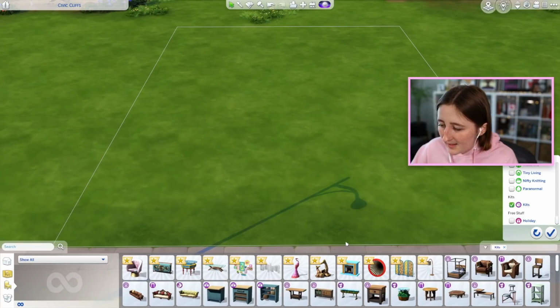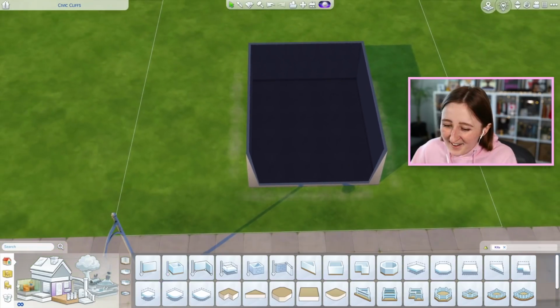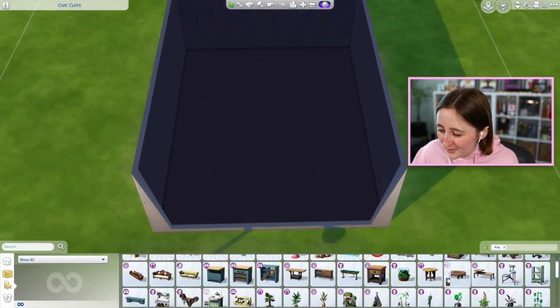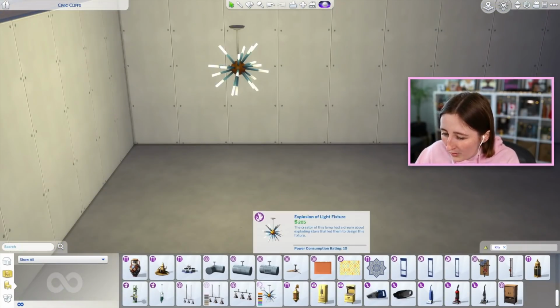Okay, I'm gonna filter by kits. We're gonna have to scroll through and find all the new things this way. Unfortunately, kits are kind of hard to filter through. So we have at least one new ceiling light. I'm pretty sure that's the only one.